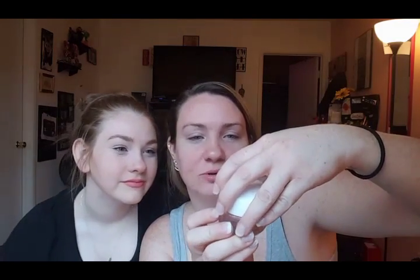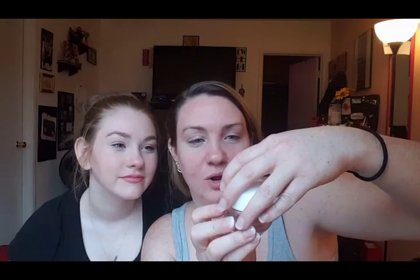And then this is my favorite moisturizer right now. It's by Garnier. I can't really see it because it's a glass bottle, but it's called Moisture Rescue Refreshing Gel Cream, and it's like a pink gel. And it's really, really, really moisturizing, and I have really dry skin. So anyway, Lexi, take it away.